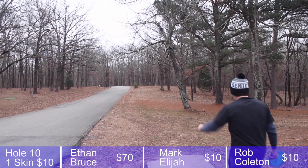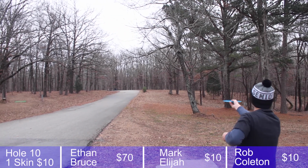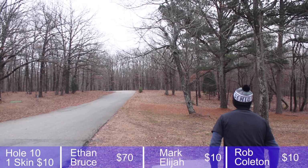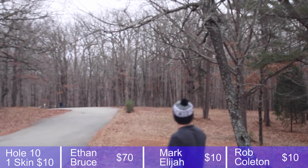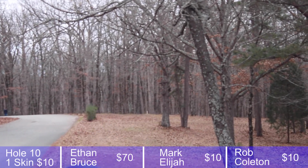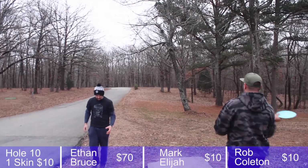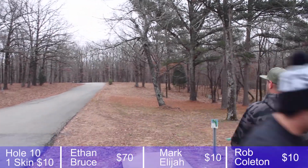All you see off the tee here, you can't see the basket because it's just down the hill past the road. You just see a wall of trees, so it feels like a poke and hope, but really you just have to commit to a line. And it looked like Bruce committed to a line, but wasn't quite the line that maybe he wanted it to be. Yeah, definitely trying to turn that over, and that just ties it out quick.